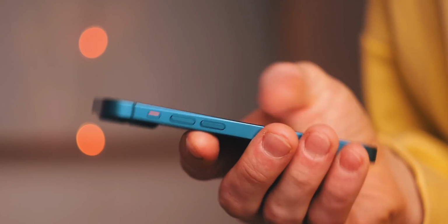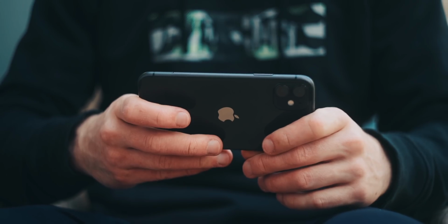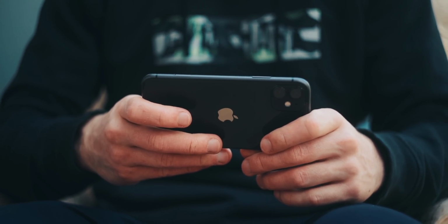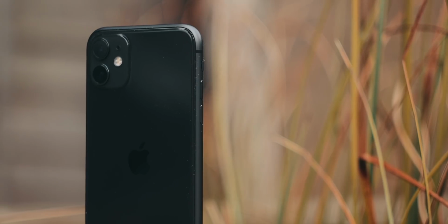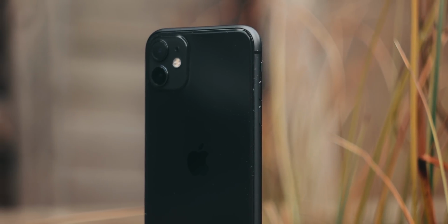Buttons do all feel really nice and tactile on both phones, which is always nice to say. Even after all of these years of use on my iPhone 11, the buttons are still lovely and clicky. Basically, again, the button layout hasn't really changed since the iPhone 10, but I mean, it's a good button layout. If it ain't broke, don't fix it.